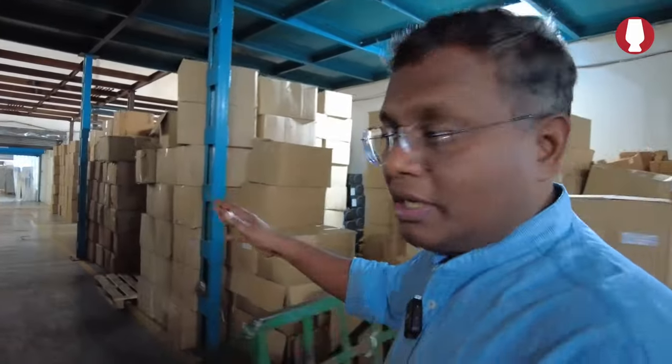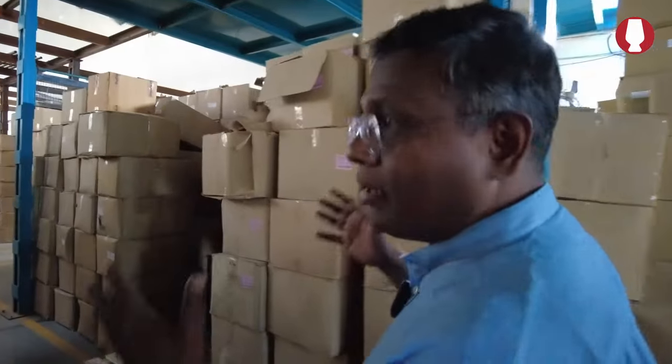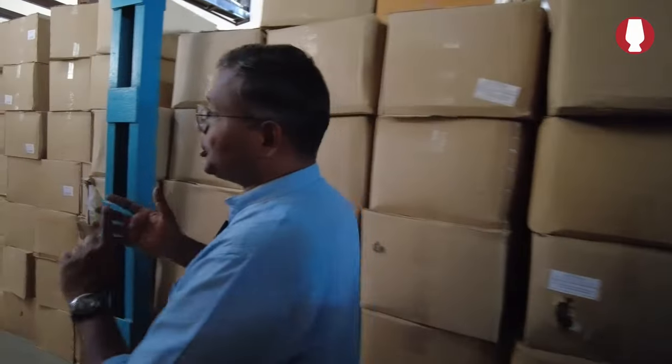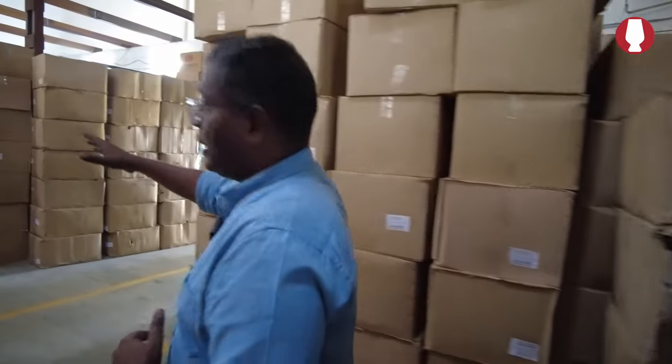So once the bottling is completed, they go from here to the storage place. That's our inventory location, where goods are palletized and marked as per which country the pallet is going to. So all our palletization, strapping, lashing and loading happens in our warehouse over here. We are going to see that next.